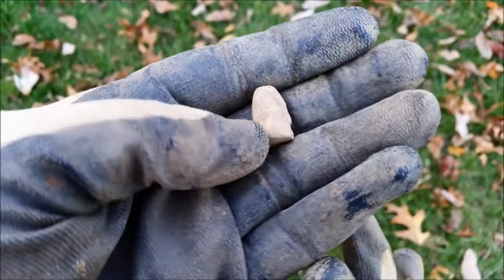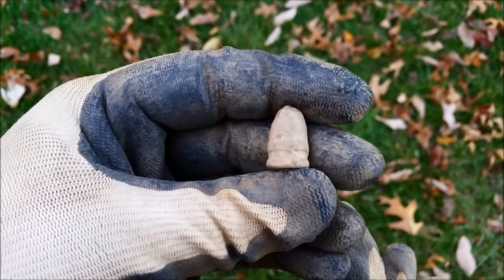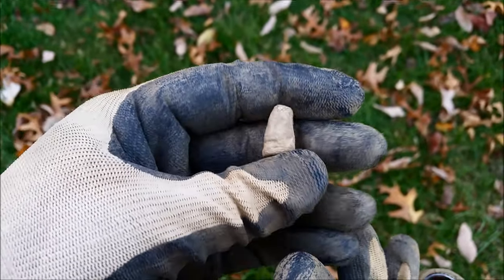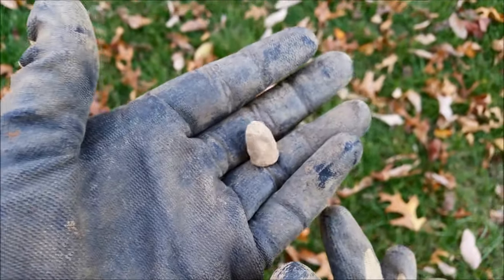Terry just walked over to me and handed me this. It appears to be a 52 caliber Sharps carbine. Oh, it's definitely fired. That is awesome. Brad has one or two, and I have zero. But I'm not done yet.